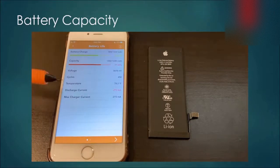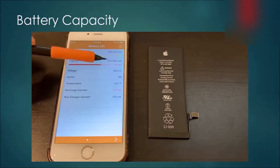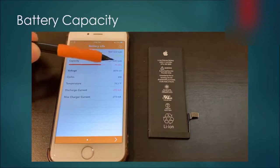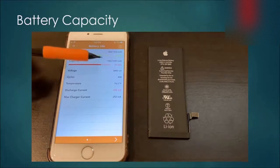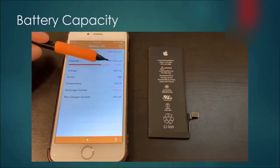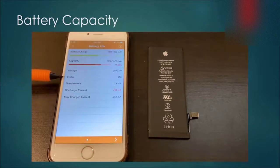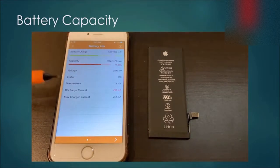So here's the iPhone 6s with the capacity of around 77% of its total max capacity of 1,690 milliamp hours, and the max that it holds now is 1,302 milliamp hours. So that is a decrease from the max that it can actually hold. And here are the charge cycles of 458 charge cycles. And you can see the temperature of the battery and the currents that discharge and the charger currents as well, and then the battery charge.